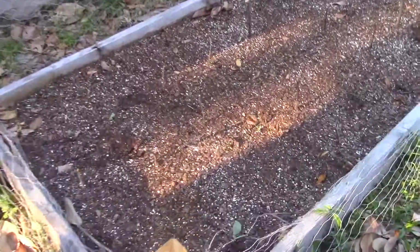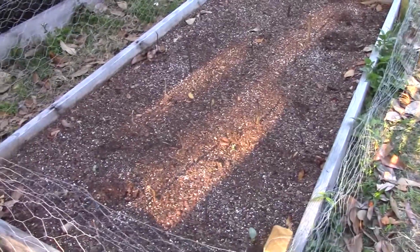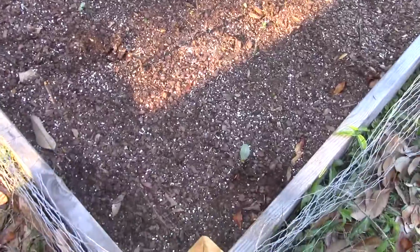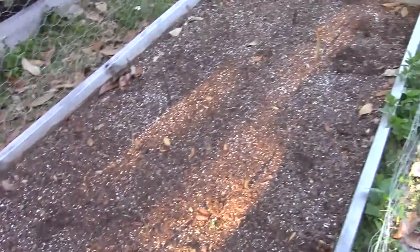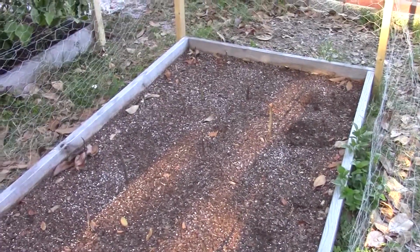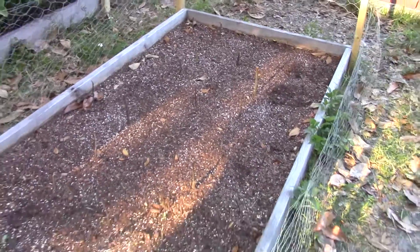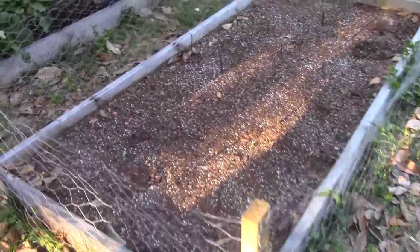Watermelon is still not doing so well. We replanted more watermelon seeds, and I'm only getting a couple of sprouts. Not sure why. Might not be the right soil. I've had such good luck with it so far, but they're just not doing it. But we'll see. We'll keep playing with it.